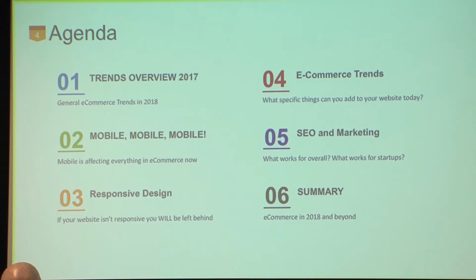I had a gentleman call me yesterday that does bed bug extermination, and he's paying Google AdWords $800 a month. He's getting a little bit of a return from it, but he's been paying that for 2 years now, and there's no way that's ever going to go away. So I'll give you some tips on that. And number 6 is just where is it going in 2018 and beyond.